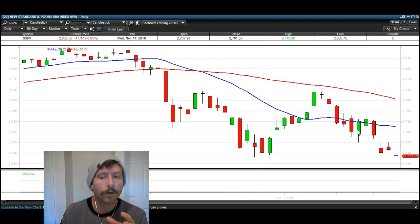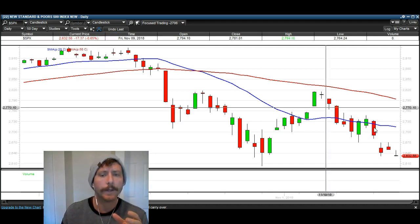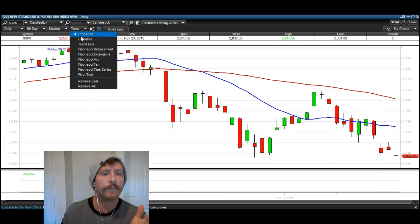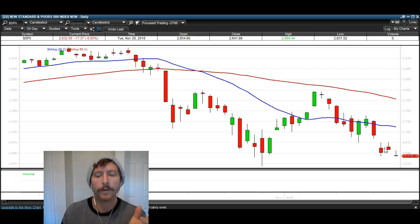It headed lower. We still had a chance in this area, but on Wednesday of last week, the 20th of November, we had this gap down. When we have a gap down, that makes this kind of an island reversal pattern, and it does away with the bullishness that this gap up created.